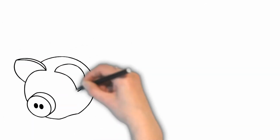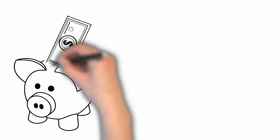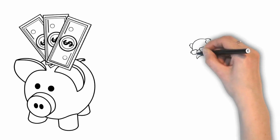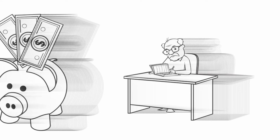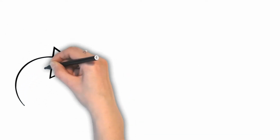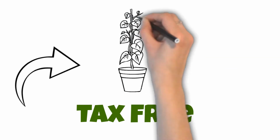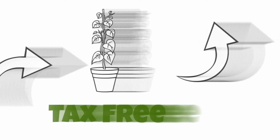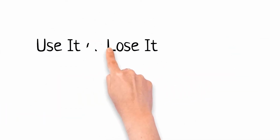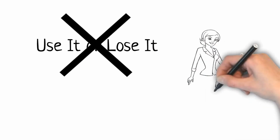When you're enrolled in a HDHP, you can put money into an HSA. Take a portion of what you would have paid for full premiums and put it into an HSA. Save and invest the money for medical use into retirement. It goes in tax-free, it grows tax-free, and it comes out tax-free if it's used for an eligible medical expense. There is no use it or lose it rule, and you can take it with you when you leave employment.